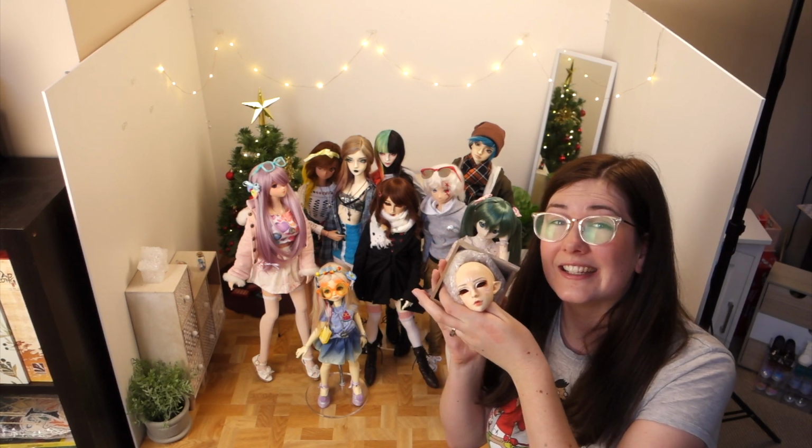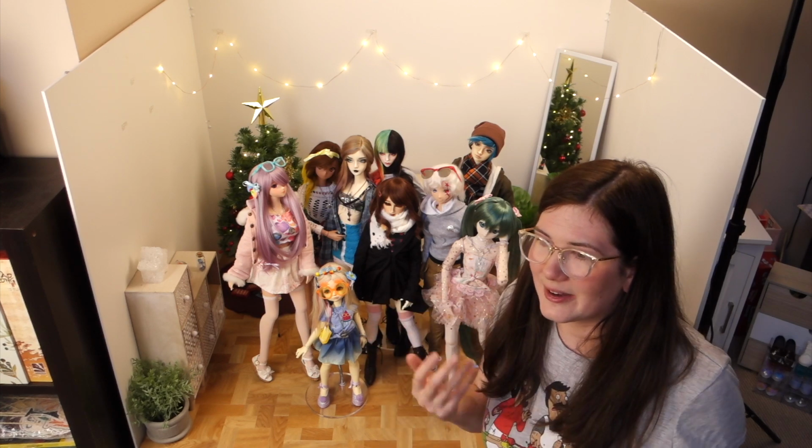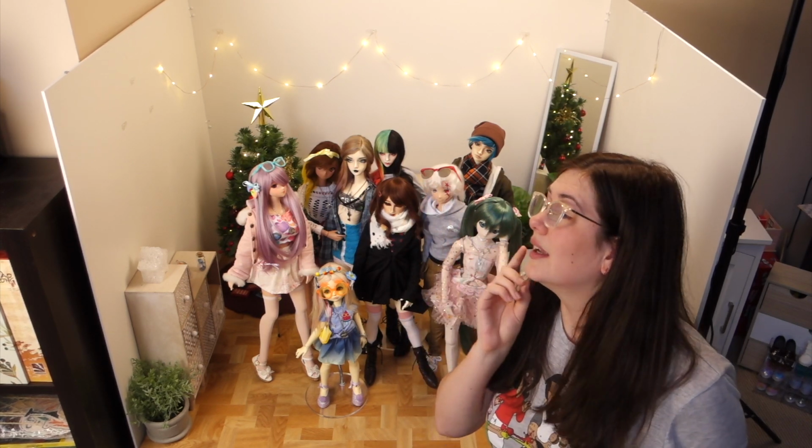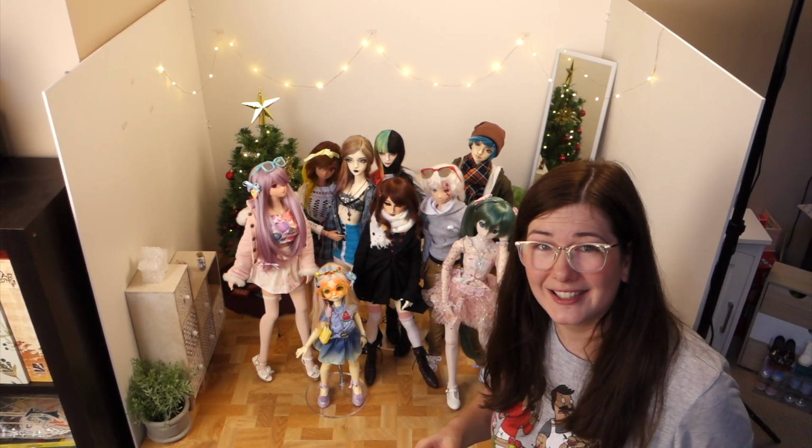First category, dolls. Obviously my only full doll I got this year was Julia, but I also received this Jury 13 head, and I also adore her. I can't wait to get her a body. I know it's just adding to my floating head count, but I will get there. I will. It'll happen at some point.